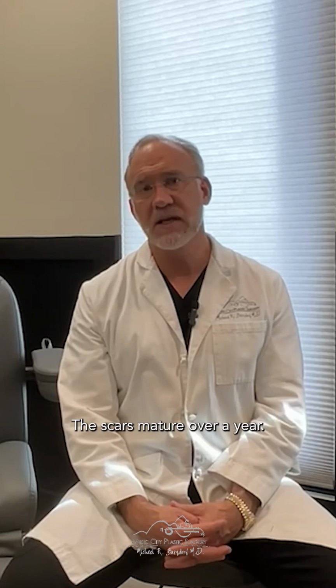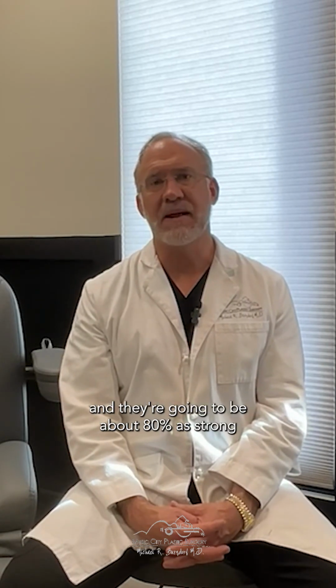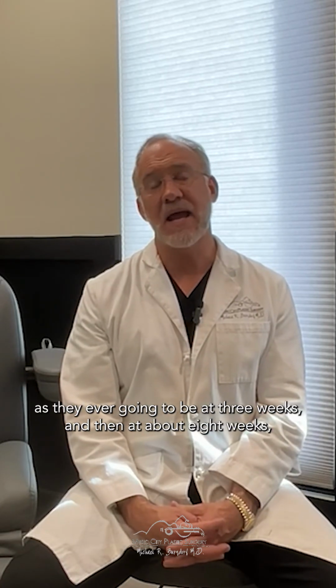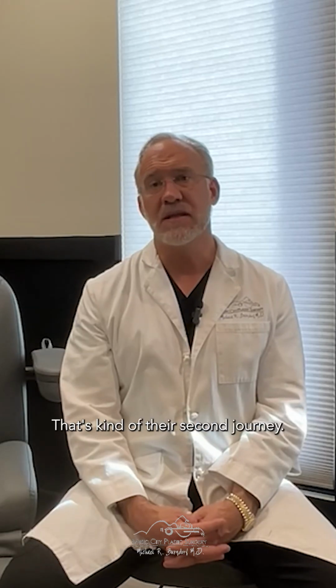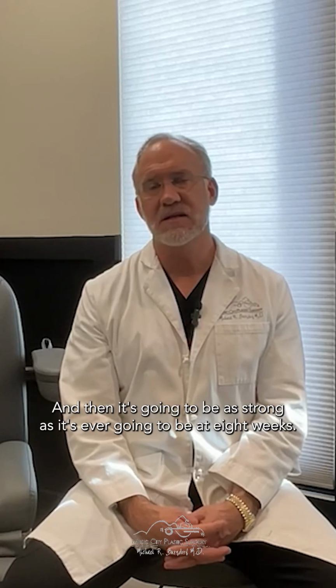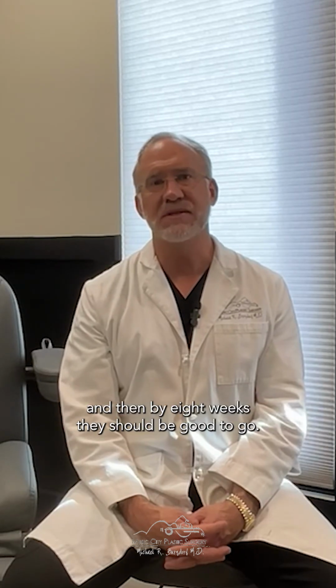The scars mature over a year, but the first milestone that we see is about 3 weeks. And they're going to be about 80% as strong as they're ever going to be at 3 weeks. And then at about 8 weeks, that's the second milestone. That's kind of their second journey. And then it's going to be as strong as it's ever going to be at 8 weeks. So if we can get them through the halfway point, that 1 month point, then we get back to normal stuff, and then by 8 weeks they should be good to go.